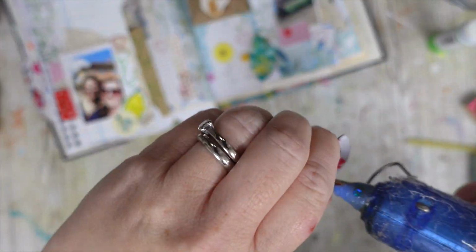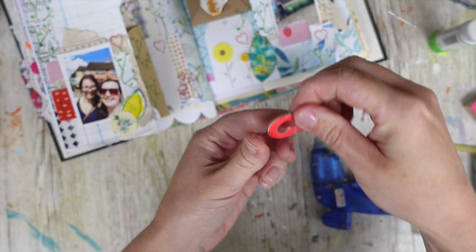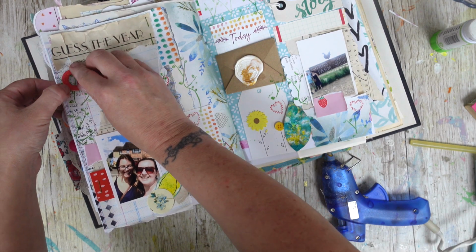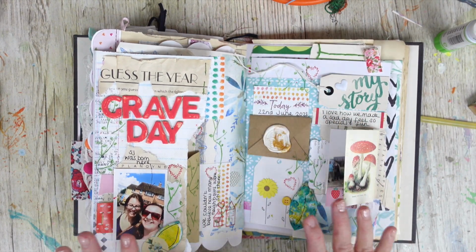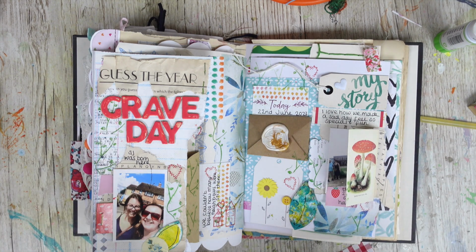I am about to make so much mess with these because the red is still wet, but it's going to be worth it. This is where I'm at with my page. I have done loads of little cute journaling bits. I'm really enjoying this page. I still feel it needs something.